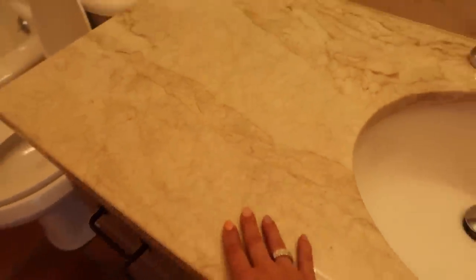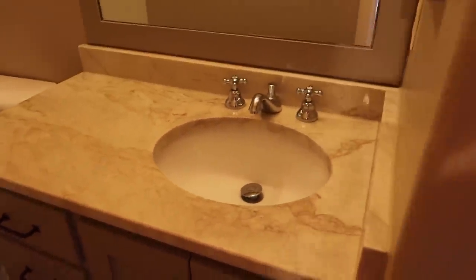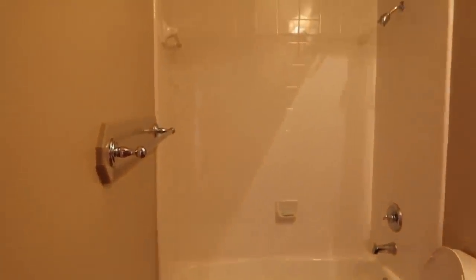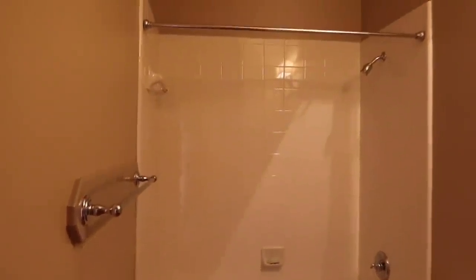I don't know if this is quartz or granite, but it's pretty, whatever it is. I like the gray cabinetry. And here's the shower with just white tile. Okay, so if you come down this way, these little stairs, the wall texture is kind of hard to get to focus, but I really like that texture.